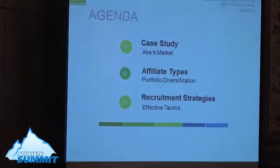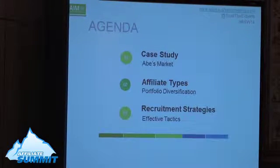So today, in 18 minutes or less, let me just set my timer as well so I know when my time is up. Go. We're going to go over a quick case study to showcase the importance of diversifying your affiliate portfolio, combined with recruitment strategies and efforts and activation strategies and efforts, and what it can produce. I'm going to go over some of the different affiliate types for portfolio diversification. I'm just going to give you some examples.